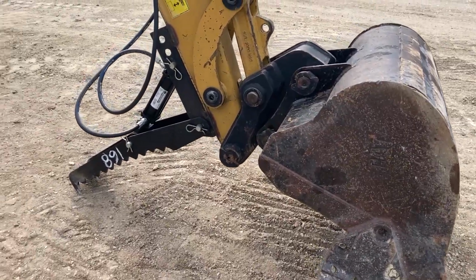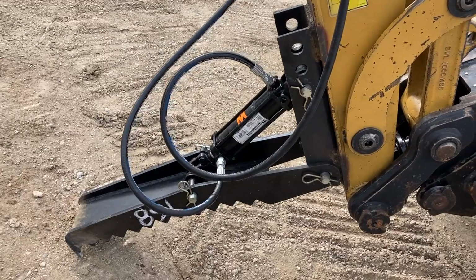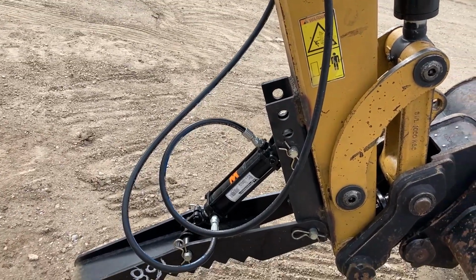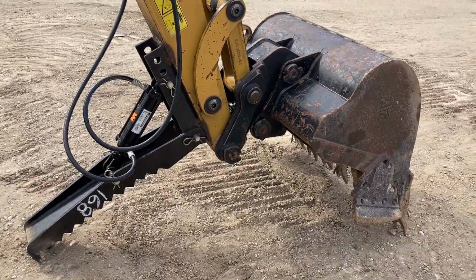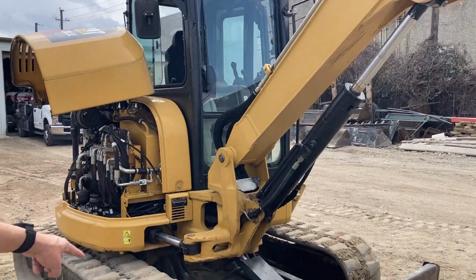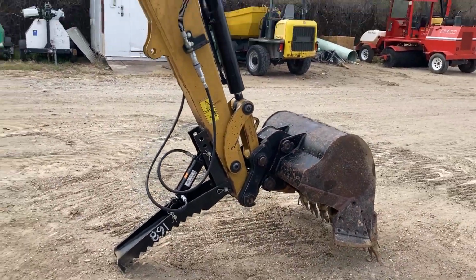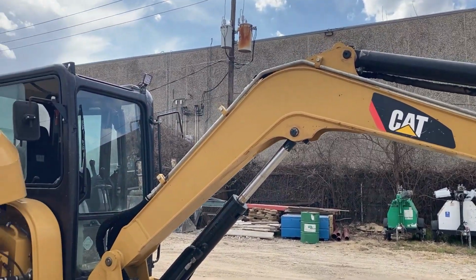That thumb is a 32 inch thumb and it's 6 inches wide. The maximum dig depth for this machine is 11'4". The maximum reach at ground level from the center of that swing right there, out there, is 19 feet. Your maximum dig height is 17'6".